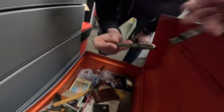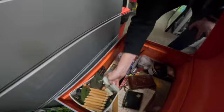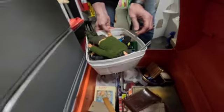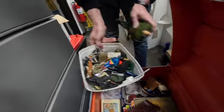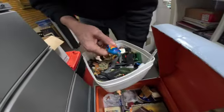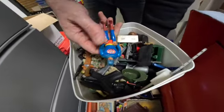There's a pen. This is a little box. This came out of the shed. There were some toys in there, but they've seen better days. So it'll be for parts, I'd say. That looks like a knockoff Batman. Oh, Superman with a Batman head. What the hell's that?